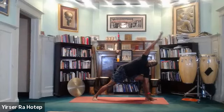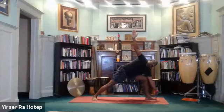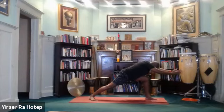Inhale the right arm to the front. Exhale it out over your ear. Inhale the right arm up. Exhale, left hand forward. Bring both your hands together.